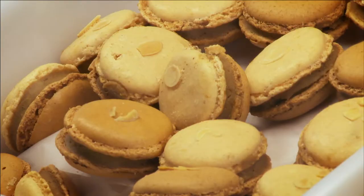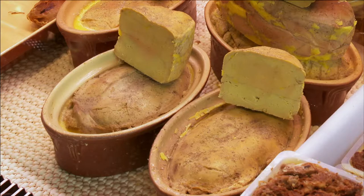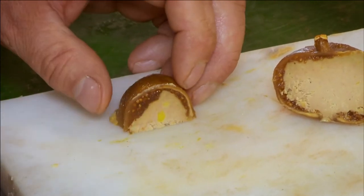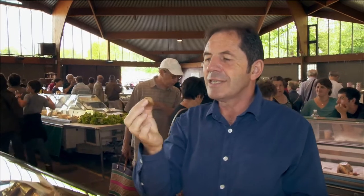And then there are the very special things that they make with foie gras, like the macaron, or those figs that are filled with foie gras, or a terrine where they put the foie gras in it. The foie gras is one of those gourmet things in France that people love. It's a little bit controversial, but people love it. This is the confit fig with the foie gras.